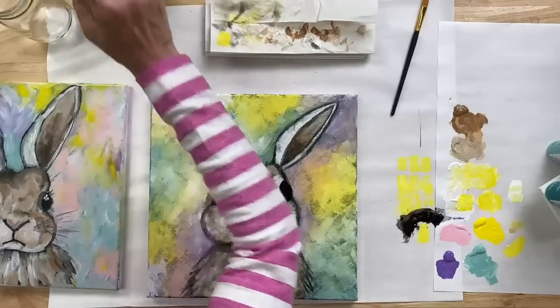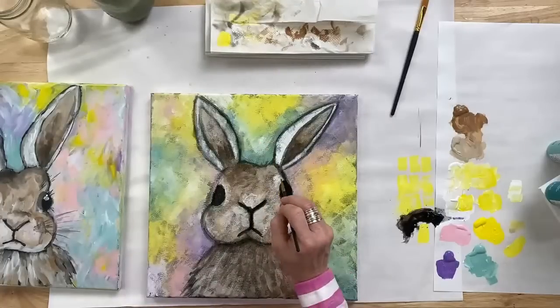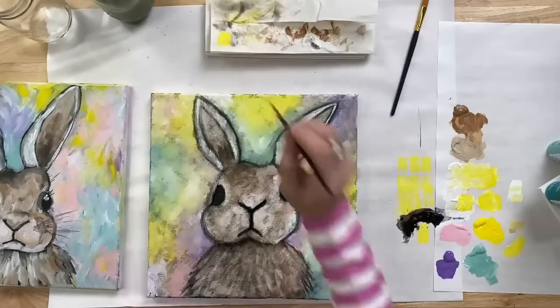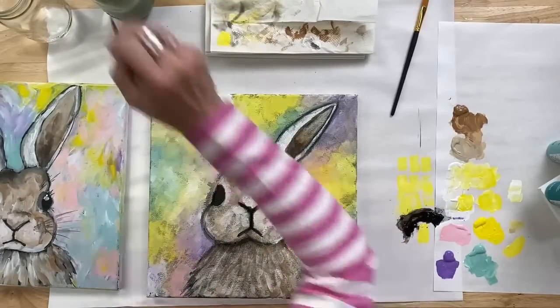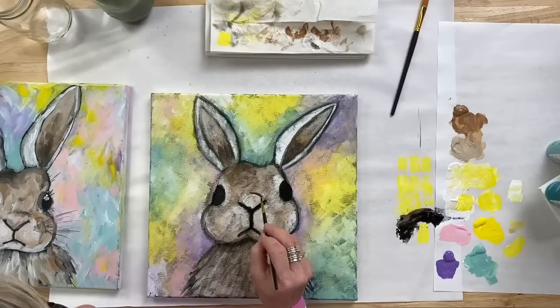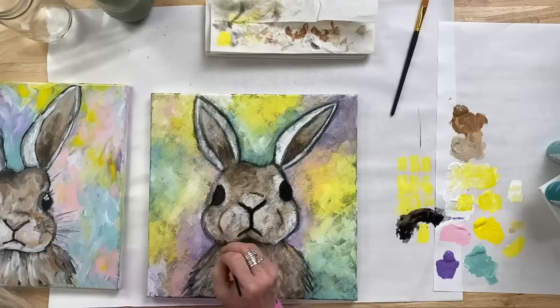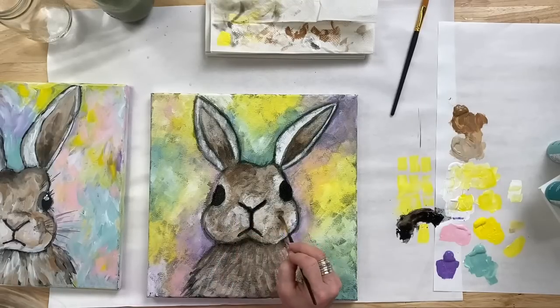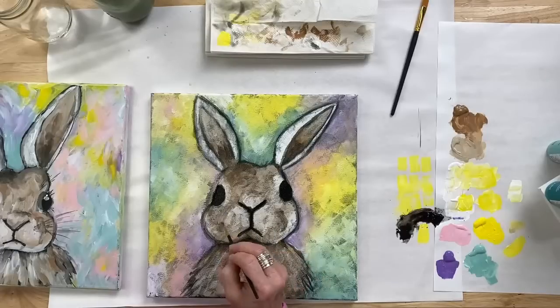A little bit around his eyes, just water. Tap on your paper towel and get that milk or that inky black, mostly water with a little bit of black. And just touch on those little areas where you added the water. And just scrub that black into those areas.